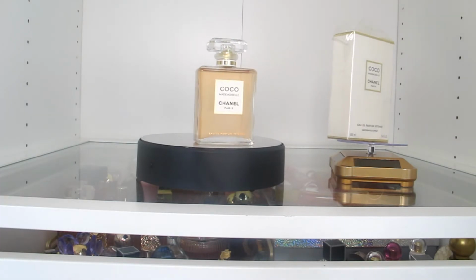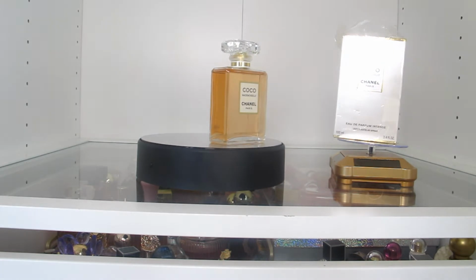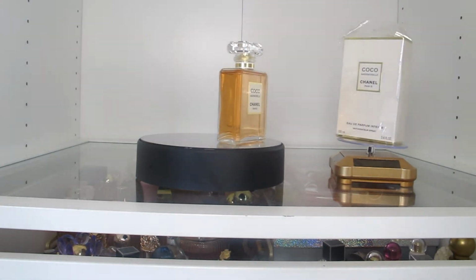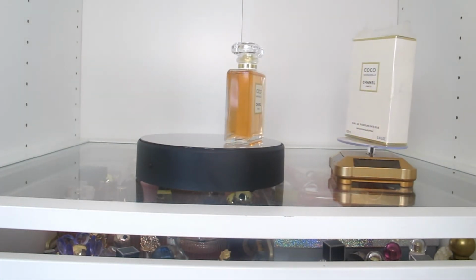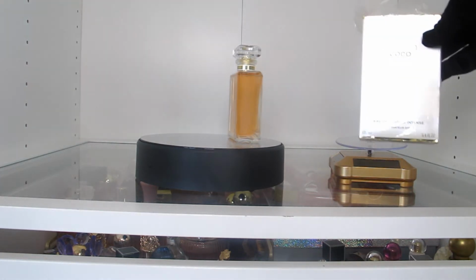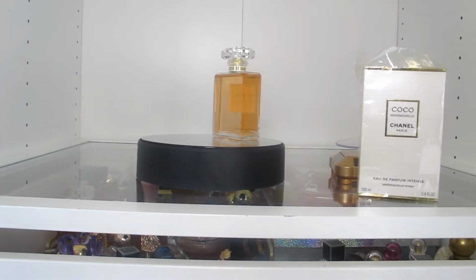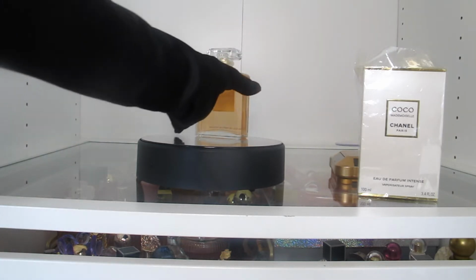and just for classic occasions, or for more upscale occasions, it's beautiful. Again, Coco Mademoiselle by Chanel, Eau de Parfum Intense, 100 milliliters, 3.4 fluid ounces.